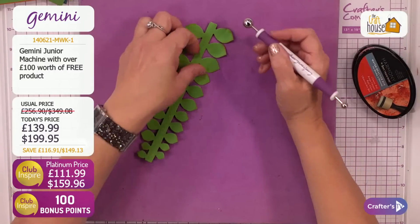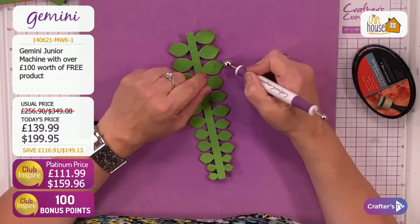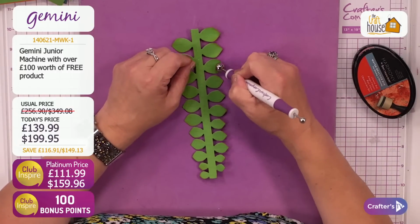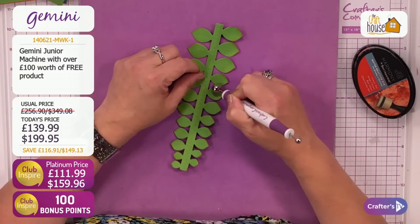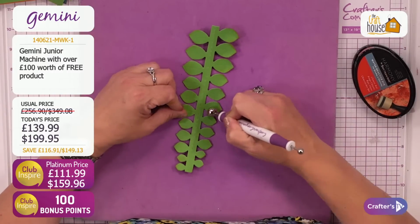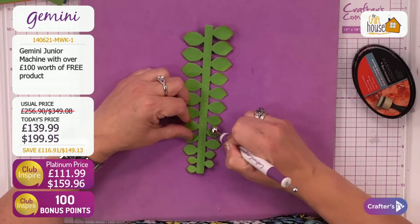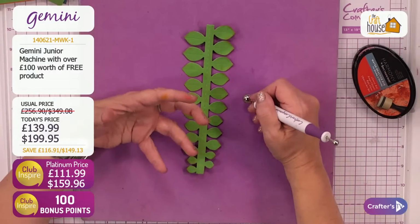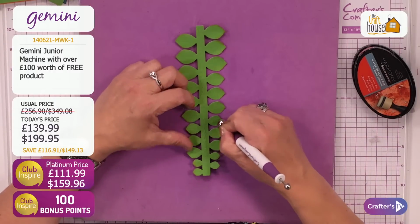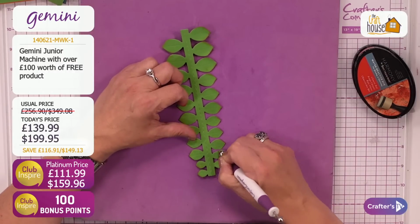Now, what I'm doing is I'm just giving this a little bit of texture. So I'm using one of my ball tools, and I'm just literally giving it a little bit of a shape around the edges of each of these petals. So I've done the inking part, and now all I'm doing is rolling that across. Different desired effects will mean how much time you spend on these. So literally, I'm just going to do this really quickly.